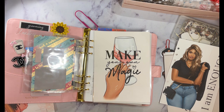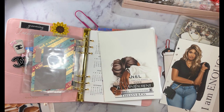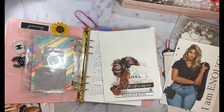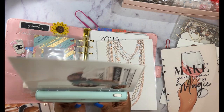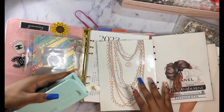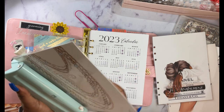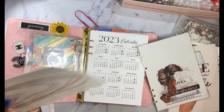And I am going to punch holes in this baby here. Try to make sure it's... So the hole punch that I'm using is just an Agenda A5 that I purchased from Hobby Lobby. Anything Agenda A5, Agenda 52. Agenda 52 from Hobby Lobby. And I am going to cut my slits in here.